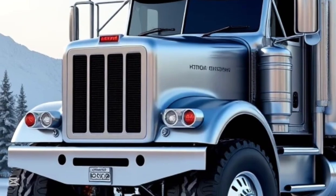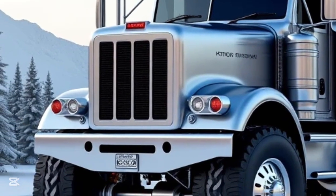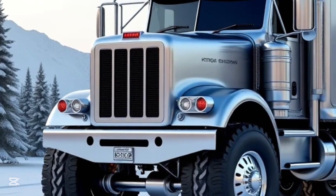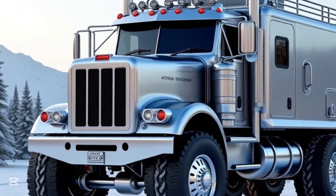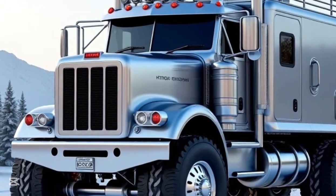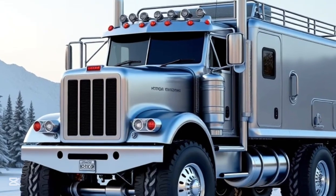Fuel efficiency might not be the primary selling point here, but thanks to improved engine management systems and aerodynamic refinements, the 2026 model aims to balance power with smarter fuel consumption compared to older heavy-duty conversions. Price-wise, a motorhome of this caliber sits in the premium luxury category. Depending on customization and features, it is expected to reach into the high six-figure range or even beyond.